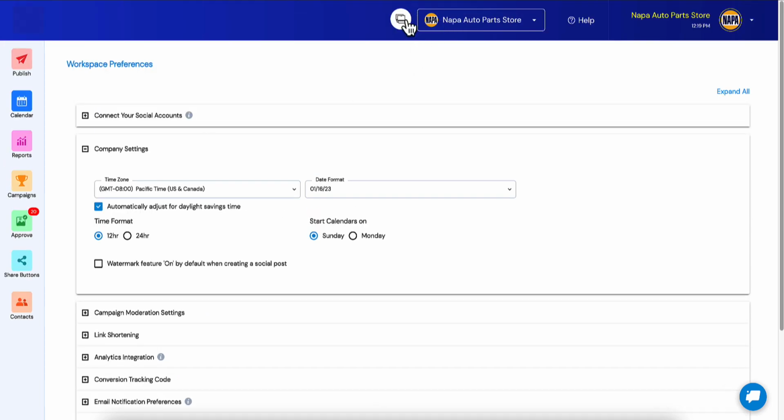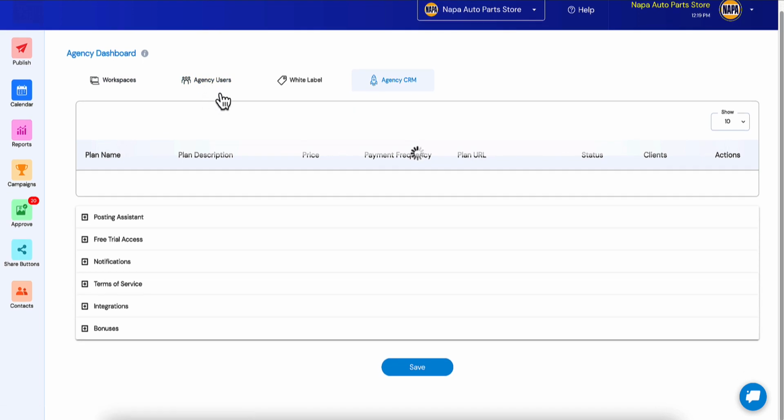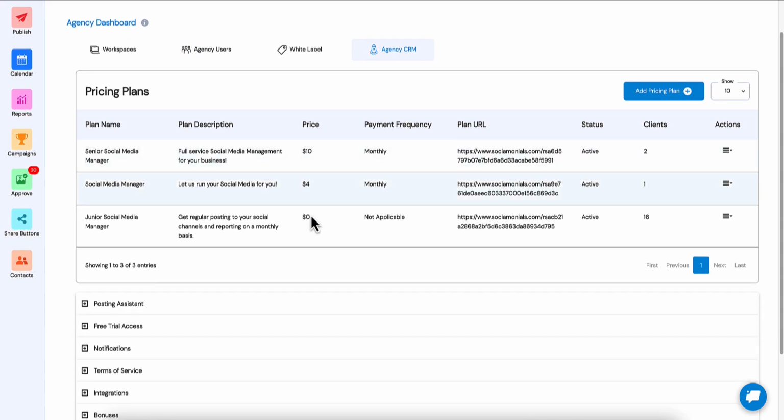I'm going to show you a couple of other things, such as how to set this up. It's just one checkbox. Not a difficult thing, but it is a required step. So if you jump in Agency CRM, within each of the pricing plans, you have the opportunity to turn this on or off. Like let's say Junior Social Media Manager, you may choose to not give them watermarks on your basic plan.